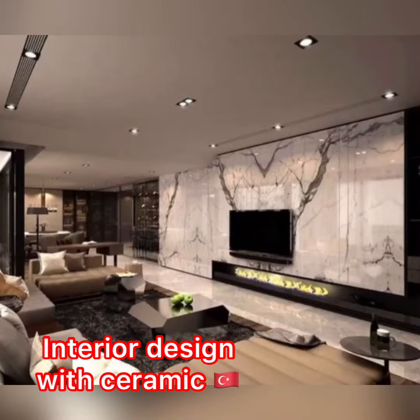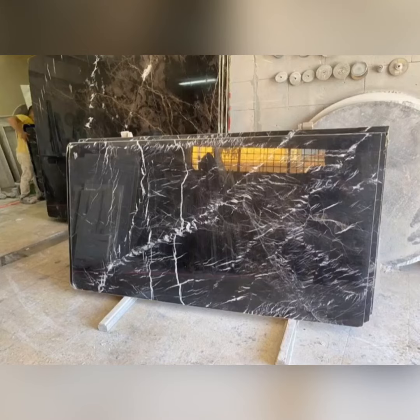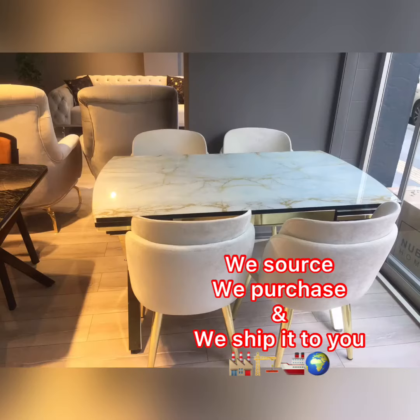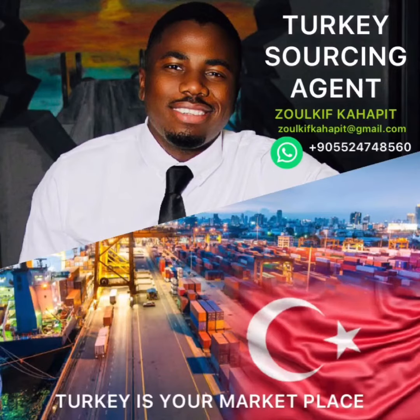Exactly. Now you see interior design with ceramics, so beautiful, right? So beautiful. And there's a raw material there, so beautiful. We source for you, we purchase for you, and we ship it to you. Just trust us, we're together.